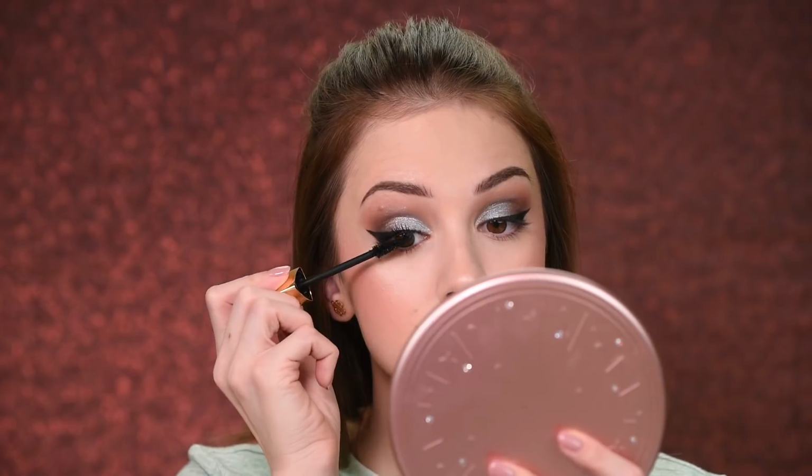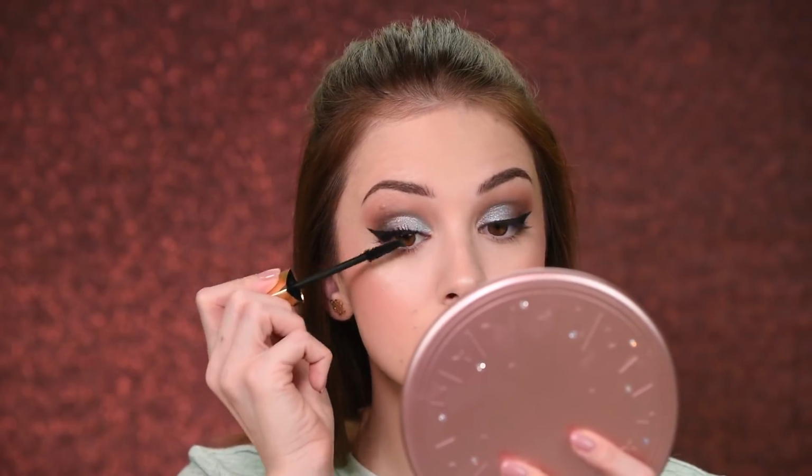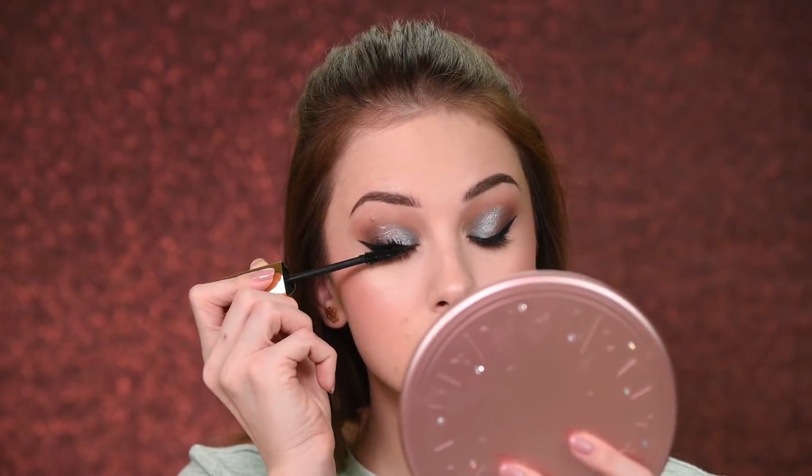Now, let me go get my mascara. I'm gonna curl my lashes first. And I'm gonna coat them with the Caution Mascara by Hourglass. Oops, I was about to drop that. This is my favorite mascara so far. First of all, it's super duper long lasting. I can wear it for like 15, 16, 17 hours and it's not moving. And it makes my lashes really nice and long. I've been absolutely loving it.